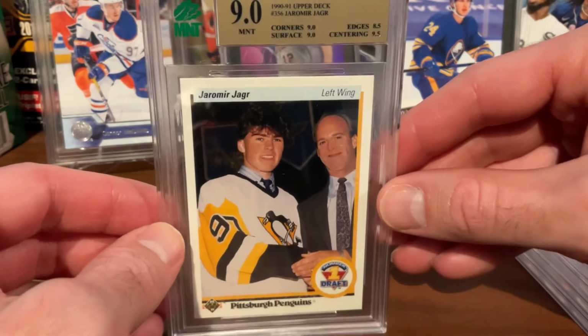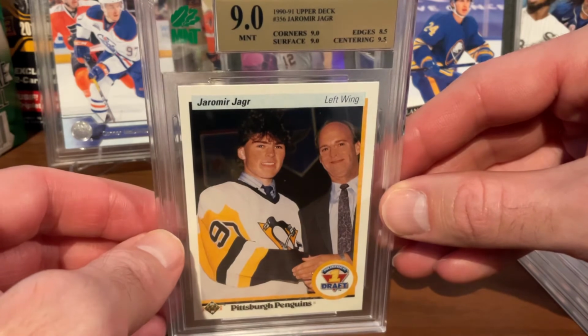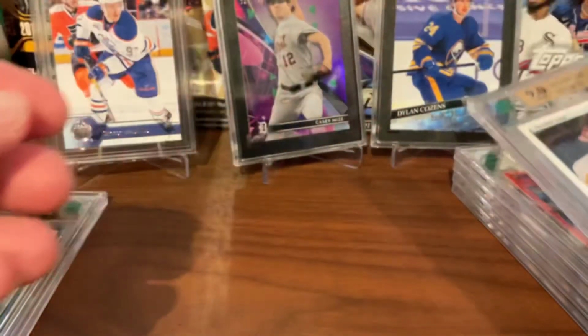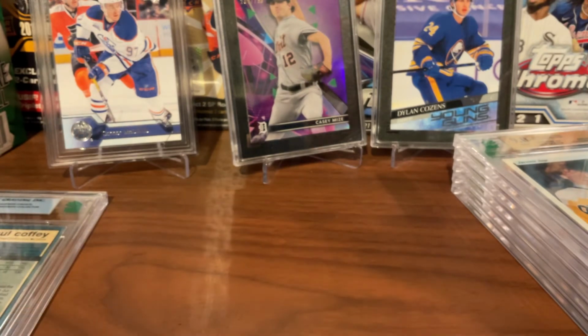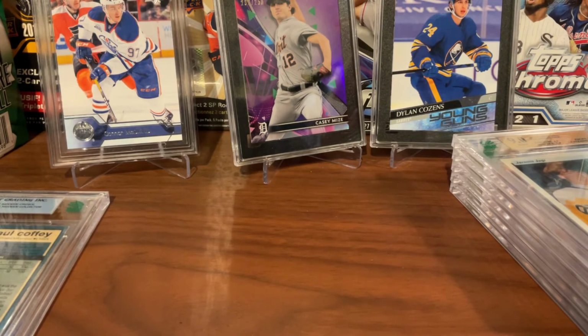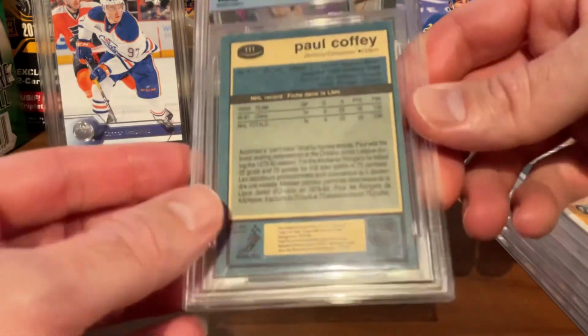I do have quite a few of the Jaromir Jagr rookie cards, so it was good to see one of them graded. Yeah, good to get a 9 on a Jaromir Jagr rookie card, and it just let us down a bit with the edges again, so just a little sad that it's only a 9 on that one.